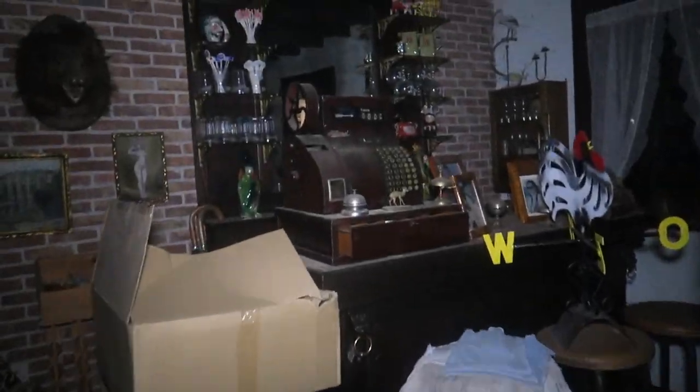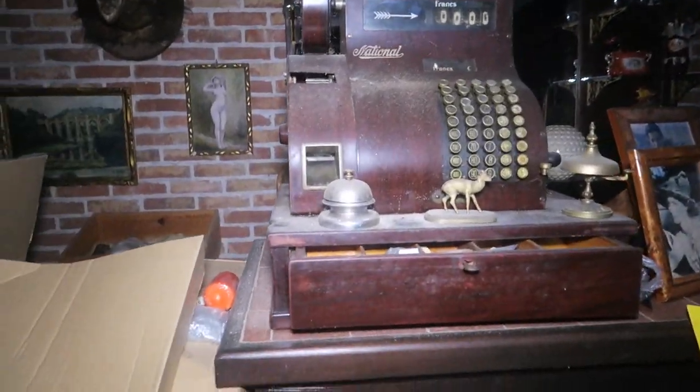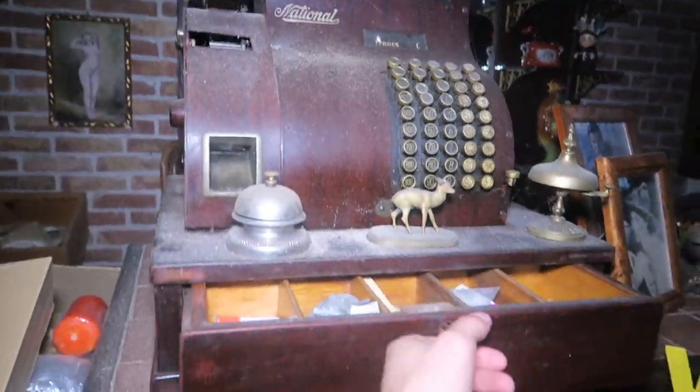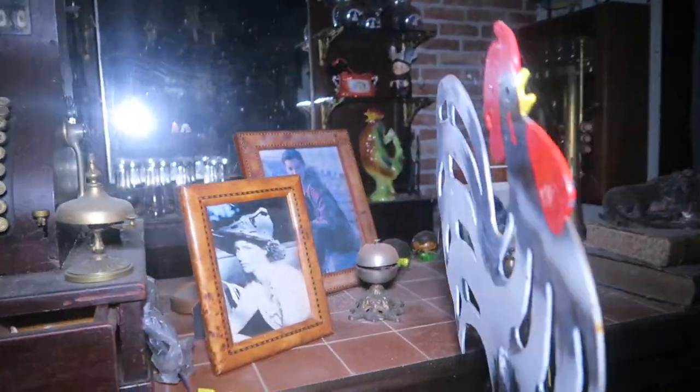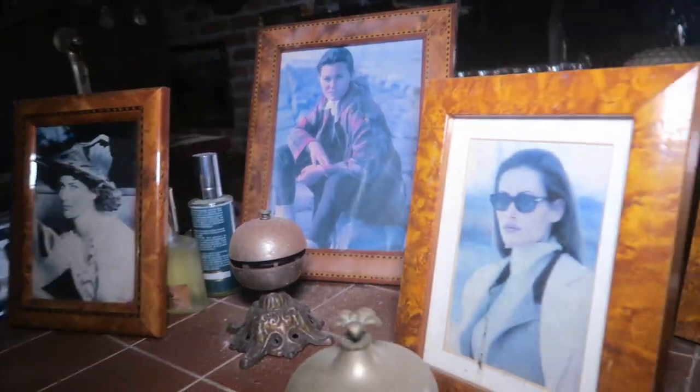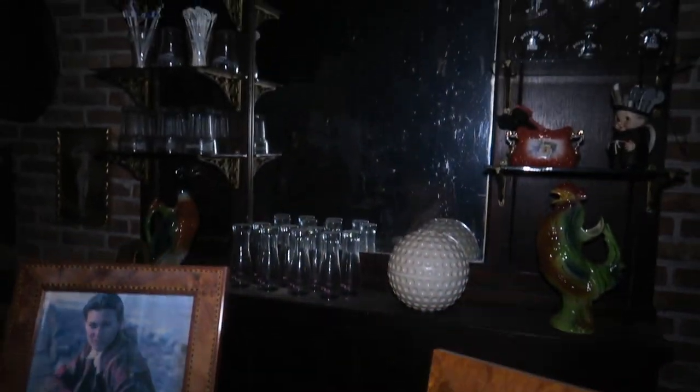But look at this old cash register here. I freaking love that cash register. But many pictures, many pictures. Let me show it already, guys.